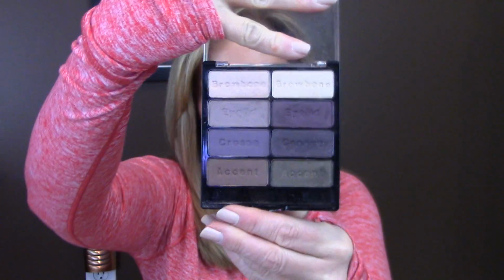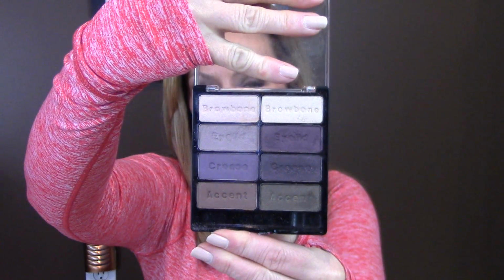And this one is the Black Radiance. And this is, what, Downtown Browns. And I think it's a beautiful palette, if I can get it open. Just very pretty. Very beautiful browns. But you can't always find this everywhere. So if it was there, this would be an excellent one to get.